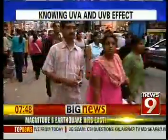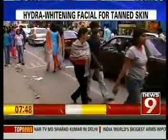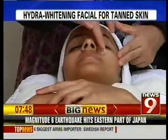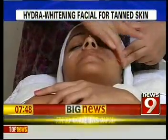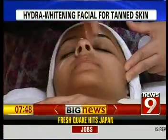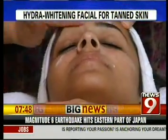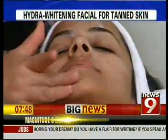So now that you have learned how to take care of your skin before you step out of your home, let's take a look at the already tanned or burned skin. Our model Meghna has freckles on her skin, which is the first stage of skin burning. An anti-tan facial for affected skin can work wonders for the sun-exposed skin. We will show you the Hydra Whitening facial for tan skin.